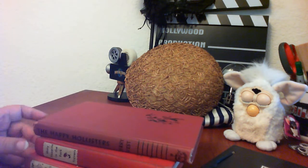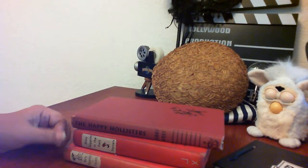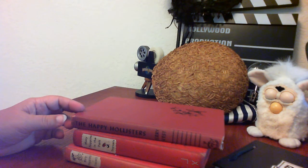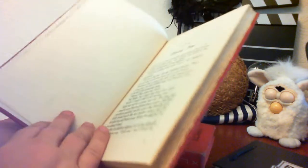I grabbed a couple books. I do not normally buy kids or vintage books, but again, I was at a sale where it wasn't really going to add much to my total, so I thought I'd take a chance. This is the Happy Hollisters, which is pre-Meyer. I think this is from the early 50s, 53.